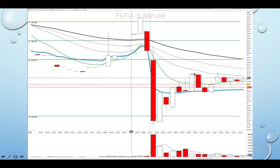It provided a pullback. I got stopped out at break even, so whatever profit I have will be intact. Okay. So that is a trading criteria we have defined. So that is again part of the trade book.